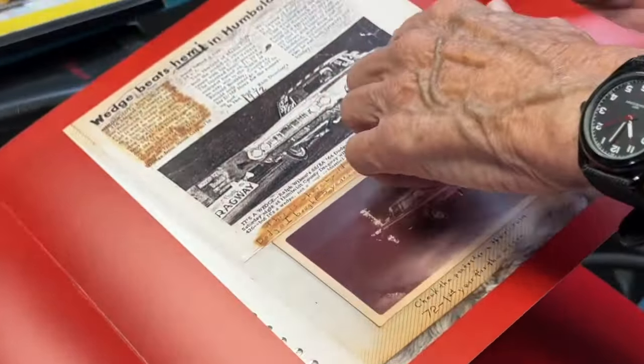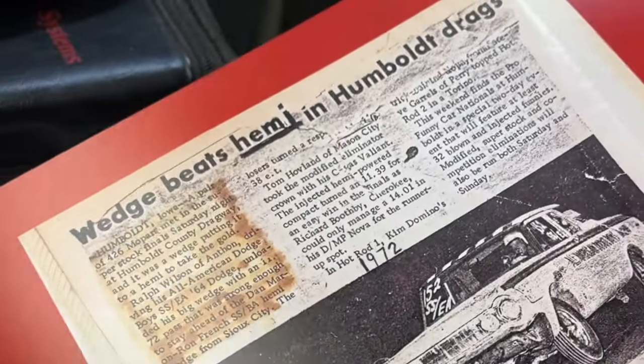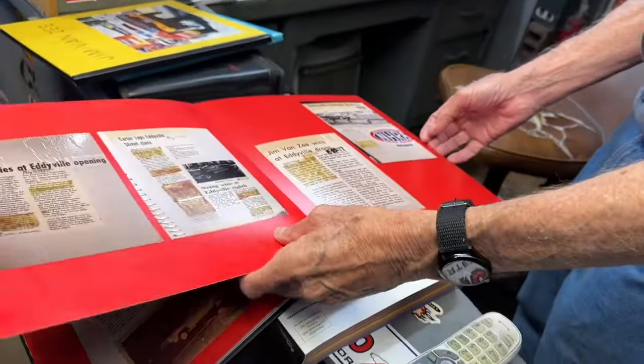This is my 64 Dodge. I'd sold that to the postmaster in Anton, Iowa, right south of Sioux City. Boy, I bet the mail got delivered quick. Yeah. And wedge beats Hemi. Five years later, I was buying that 65 Dodge that he was beating in the final area. Really?